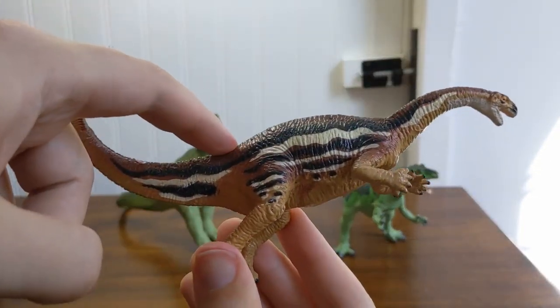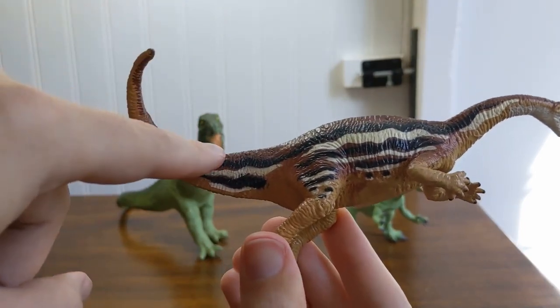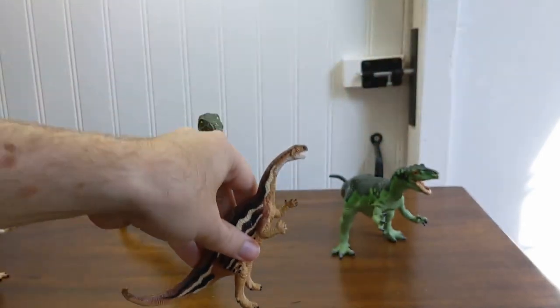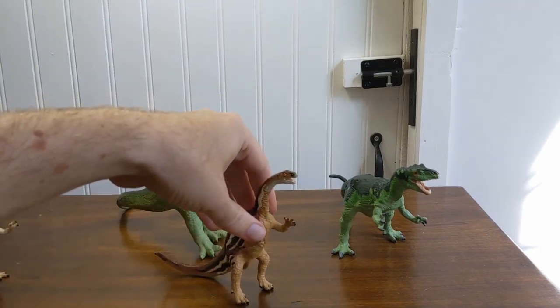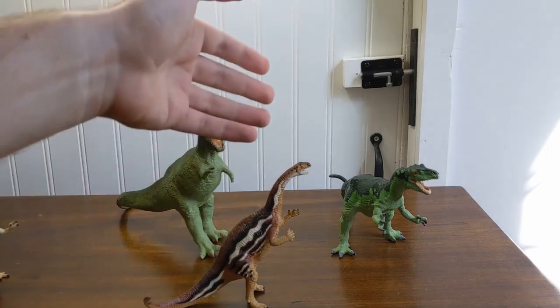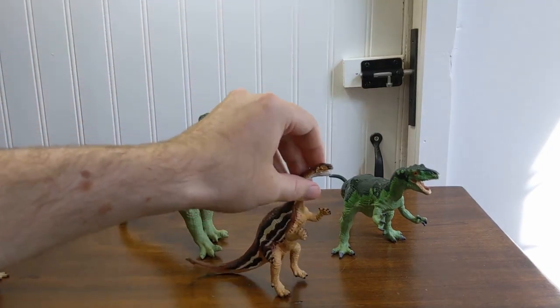It's got a pretty much straight base of the tail, and then it starts to curve up about a third to a half of the way down the tail. Now, would it have walked around like this, dragging its tail like a lizard? No. This is posed, rearing up, intimidating a rival, scaring away a predator. Something that it's doing that's dynamic.